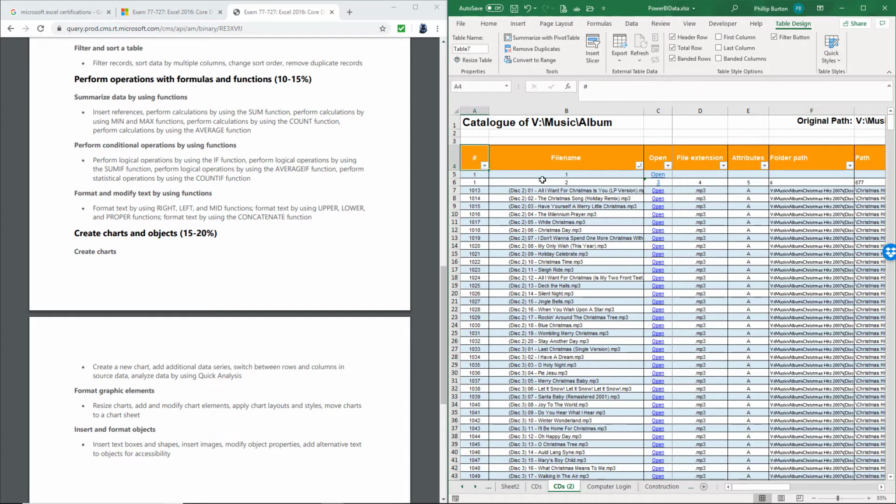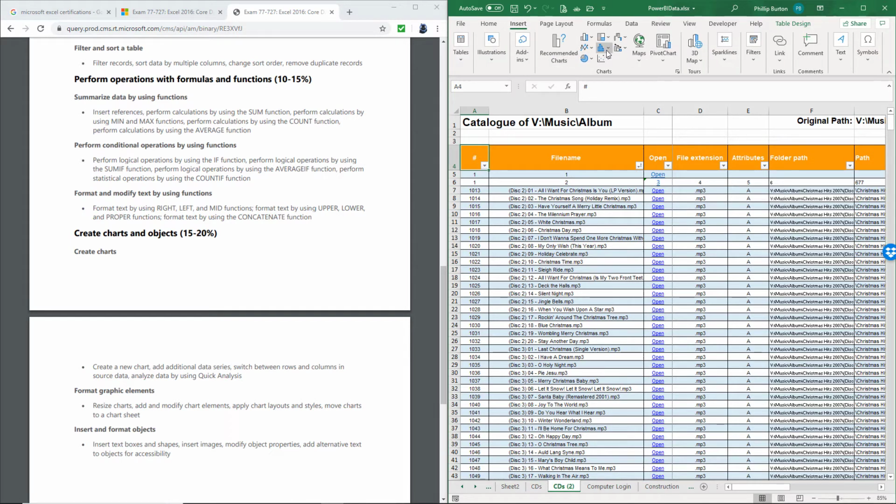Fairly easy to do again. Just go to Insert and select your favourite chart.